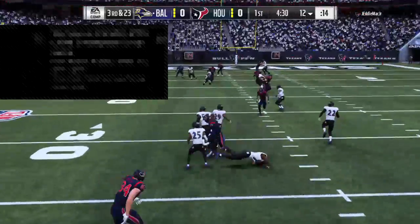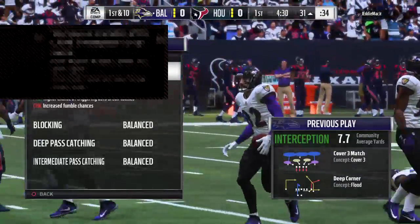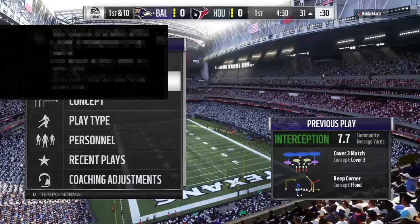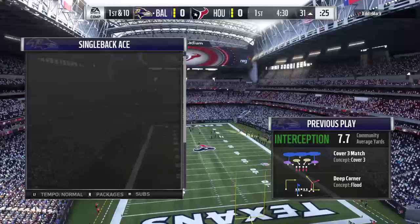Oh, and this ball's tipped and intercepted. Picked off by the longtime Charger, Eric Weddle. And his guys are going to take over at the 31-yard line. Well, there definitely was some juice on that pass. And while tight ends don't always have the same reputation for hands as wide receivers do, in this case, that ball was expected to be caught.